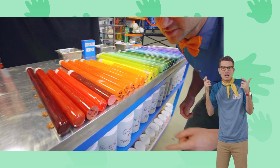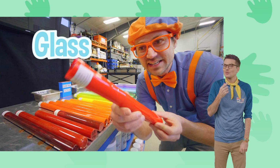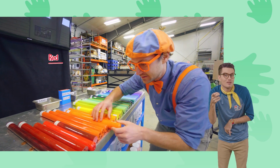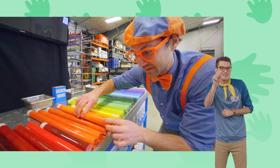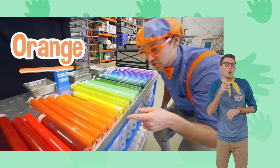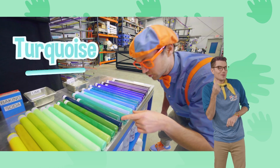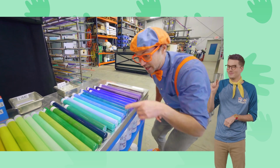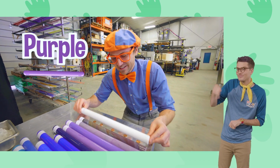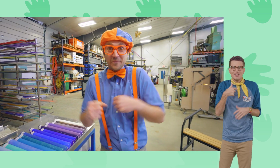Wow, look at all these colors. These are actually big pieces of glass. Wow, what color is this? It's bright red. Do you hear them? Listen. Okay, so we got some red, some orange, some yellow, some green, some turquoise right in here, and teal, and we got some blue, and looks like we have some purple. Can't forget about white. That is so cool. I am so excited to see what we make with glass today.